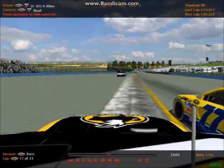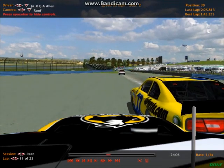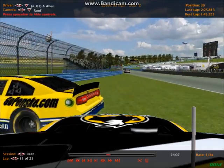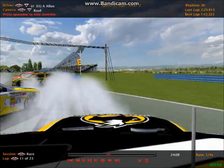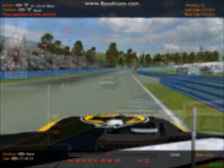Replay here. Allen does turn to the right, but the 77 does not give any room, and Allen did not let off, and neither did the 77. That just sent the 7 into the wall and then clips the 01 into Charles Jackson, who was already having a struggle. That's unfortunate for both of them.